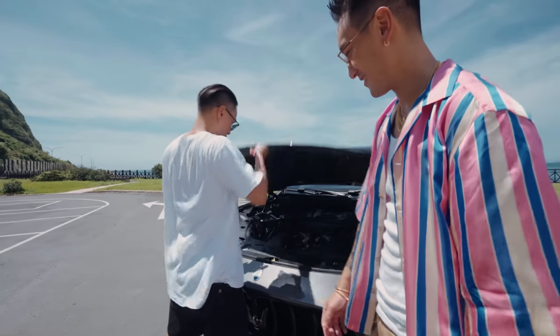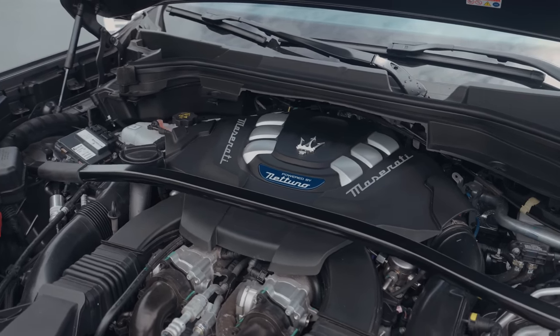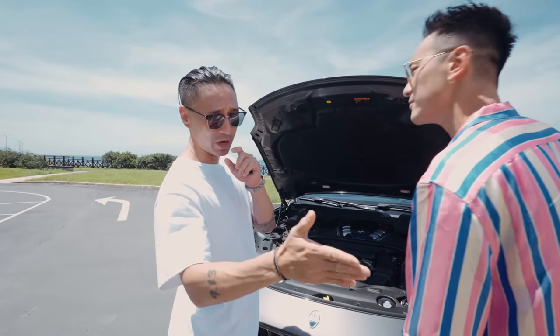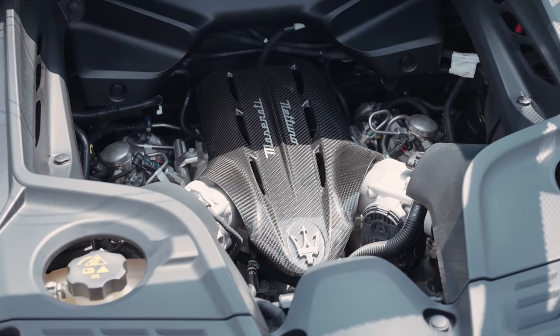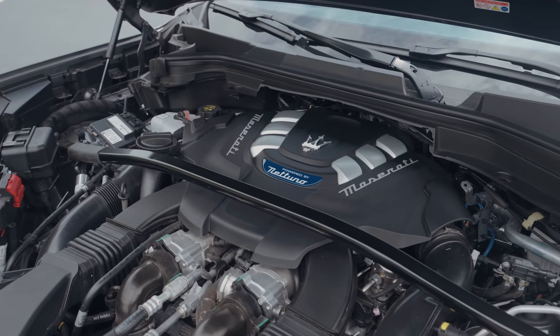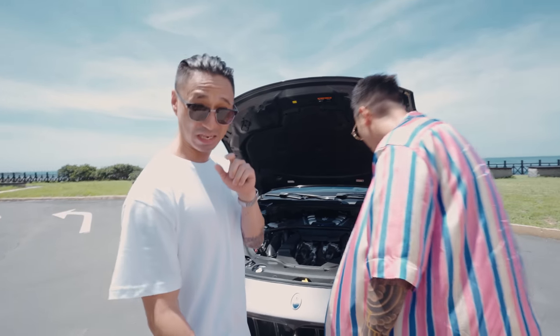Well, it's really hot today. Oh, there it is. Woo! Powered by Nettuno. Yep, Nettuno right there. Mechanically, it's the exact same thing as the MC20, that's what we've been told. So theoretically, it's probably only detuned through the ECU. I'm guessing it's just the bars. It's probably boosting like one bar instead of 1.2 or 1.3 or 1.4. So if you wanted this to have the same output as that, it's probably an easy fix.